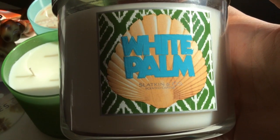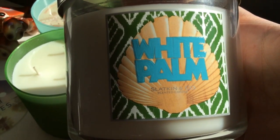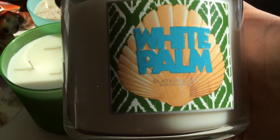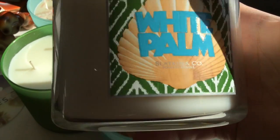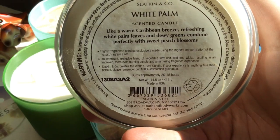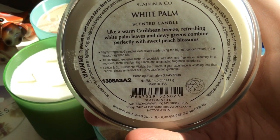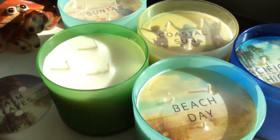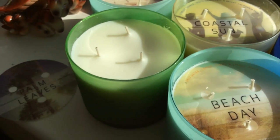I think it might have just been 1 year, 2012. This was the Sunrise Lagoon and the original Tiki Beach and Sea Spray, Jungle Kiss were all in this collection. Now the notes here were like a warm Caribbean breeze, refreshing white palm leaves, and dewy greens combined perfectly with sweet peach blossoms. And if I smell this, I really loved White Palm.